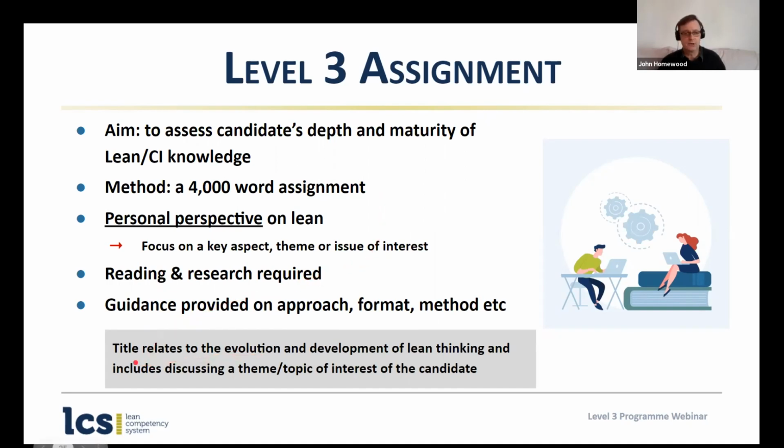And just a reminder, the title typically relates to the evolution and development of lean thinking over the last 30 or so years, maybe or beyond. And then it gives you an opportunity to discuss a theme or topic or hypothesis of interest that you might want to develop further, either for yourself or within the organisation. And again, it's another opportunity to develop crystallised thoughts that you might want to subsequently showcase to people within the organisation. And a number of candidates are doing that at the moment.